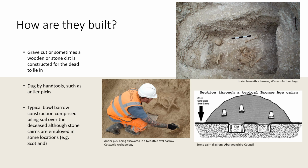The story doesn't end there though. These are not single events in many cases, and people keep coming back over hundreds of years throughout the Bronze Age to add burials of their own, often in the form of cremations. So it's very interesting to see how these monuments are reused over time and are not single events.